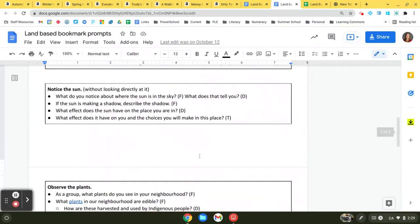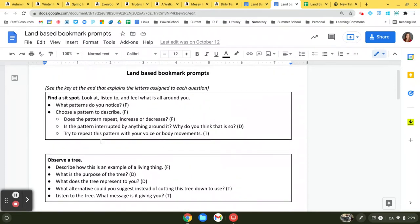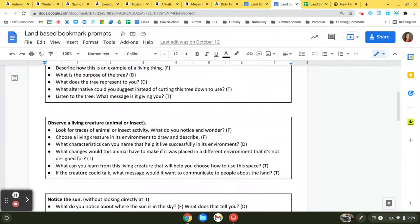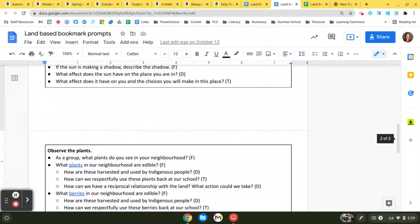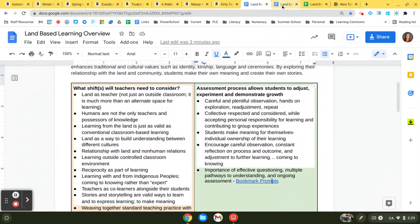So make sure you look at that. This is actually printed out and in the cart, but it might be another one you want to print out for yourself if you're taking kids outside and saying, okay, let's do something with the tree today. If you're looking at the living creature, the creepy crawly creature unit is what I used to call it, there are some really interesting things you could do there. So lots of different things you could tie this in with. Those are some of the key documents just to help you wrap your head around this.